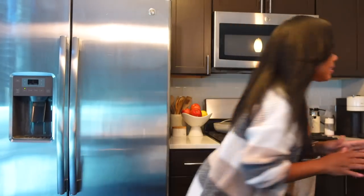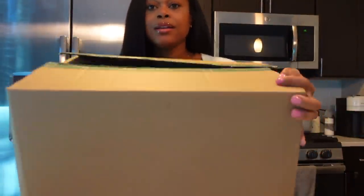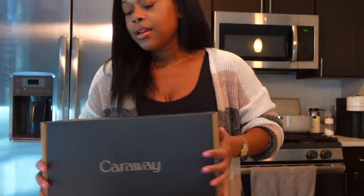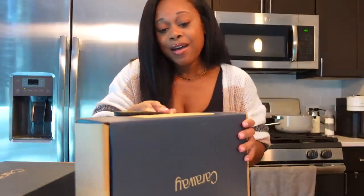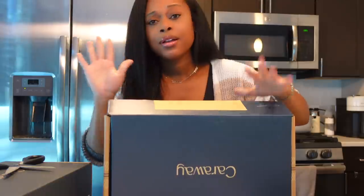But anywho, let me get the box. So here is the box. I've already opened the box, but the packages are in another box inside. So I have one, two. So let's start with this one. Get some scissors. So as you guys know, I use my Caraway every day. Literally, they're sitting back there on the stove now. I have the bakeware and the cookware set, and I absolutely love them.